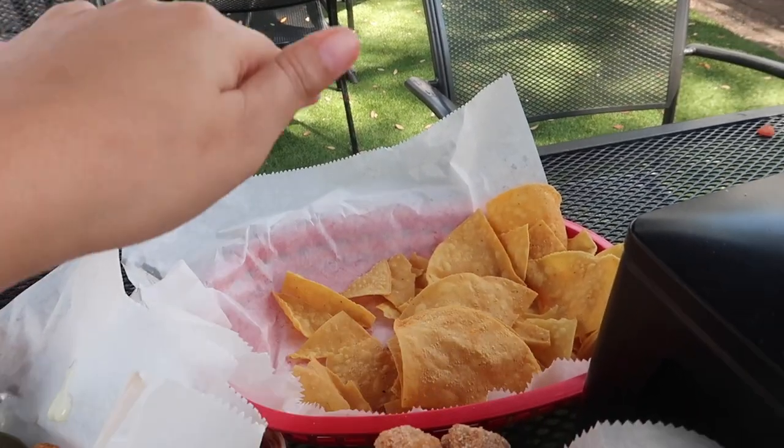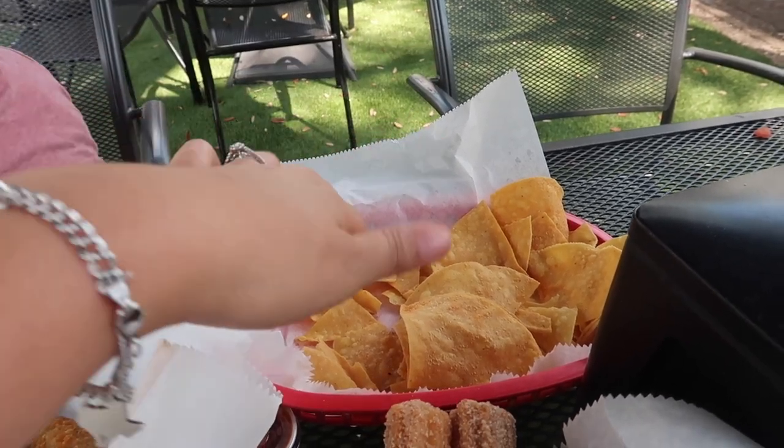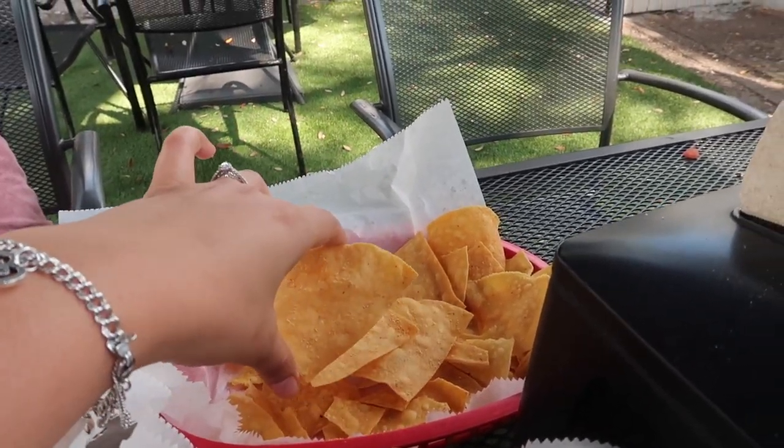The chips, they have a good seasoning to them. So I give the chips an 8 out of 10 as well. The fries, I haven't tried the fries yet. Fries are good. I'm starting to get hot out here. I'm getting oily. I decided to use a new foundation and it's making me look so oily, but so far so good.